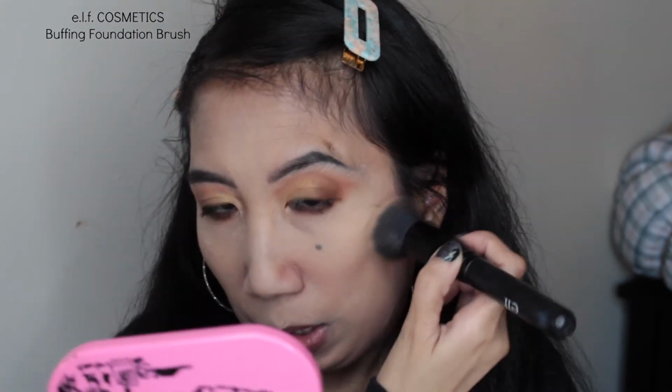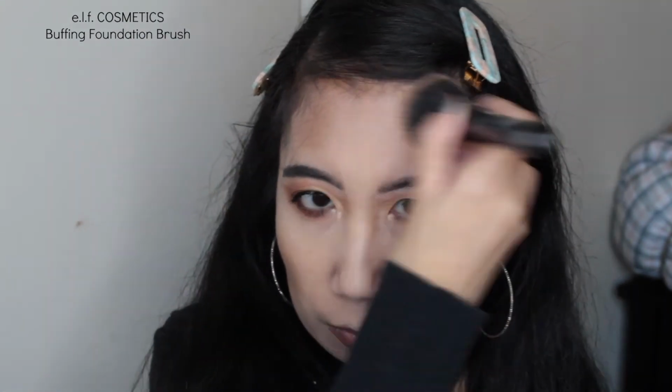I like how this putty bronzer feels, and it's really easy to work with and play around with. It's not intimidating or anything, especially if you're a beginner to cream products like I am. But so far so good. It's just giving me a really nice bronzy look. And I'm gonna take that to my hairline. And just a little bit to my jawline.